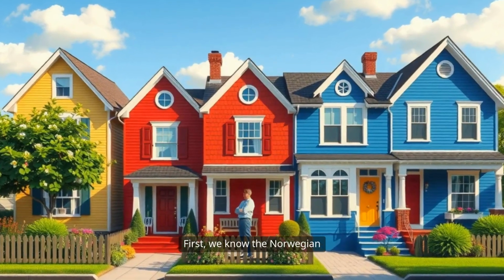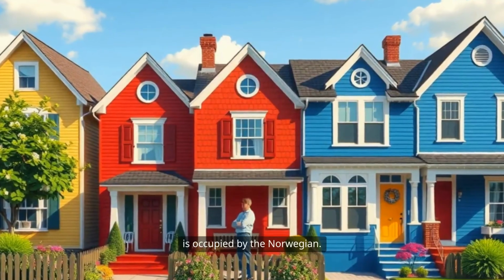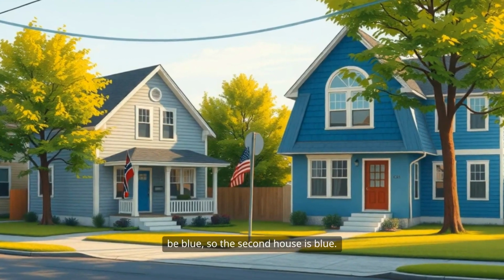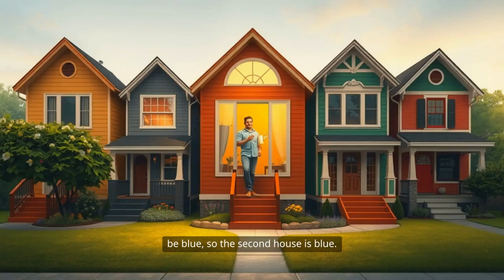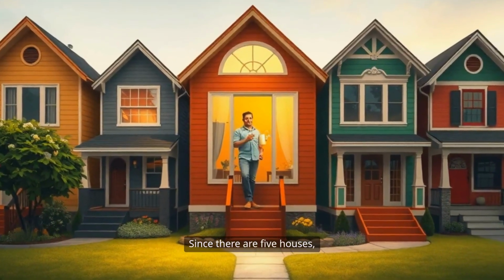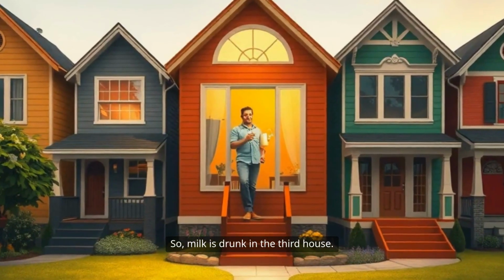First, we know the Norwegian lives in the first house. That means the first house is occupied by the Norwegian. The house next to the Norwegian must be blue, so the second house is blue. The man in the center house drinks milk. Since there are 5 houses, the center is the third house. So, milk is drunk in the third house.